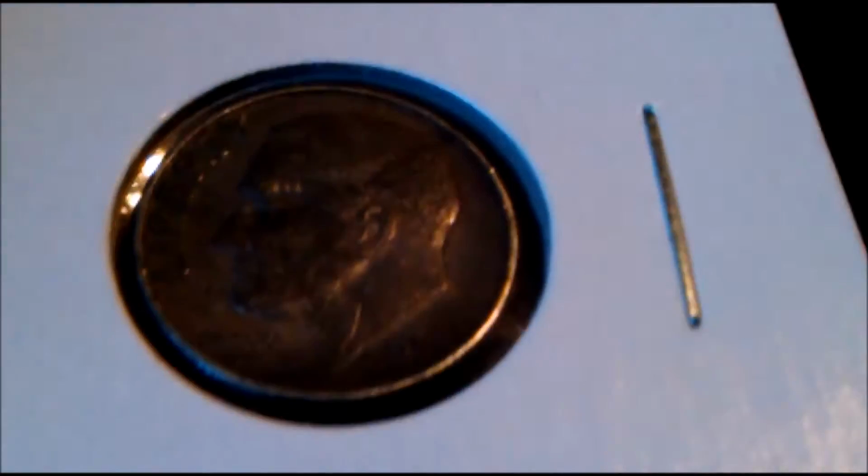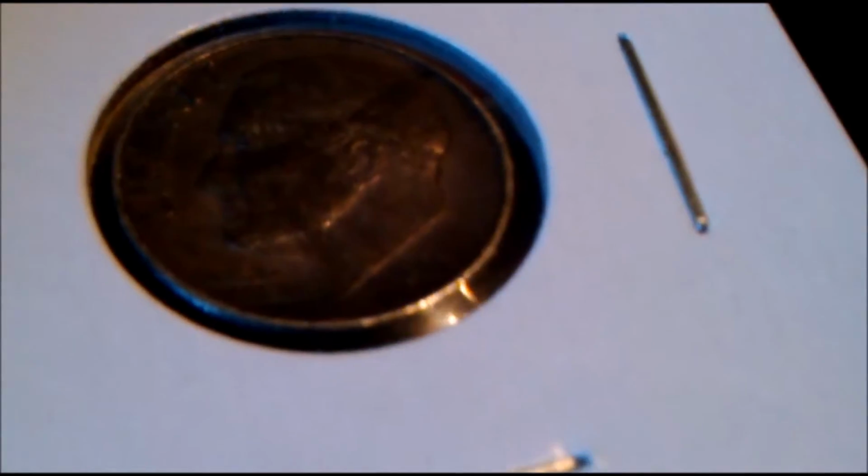The date's a little bit tough to see because of all the gunk on it. So yeah, that's the best I'm going to be able to get for this video. Sorry about that, guys. I'll see if I can post a picture of it with a little bit more clarity. Also, I'm researching better cameras right now, so that way I won't have to use this phone from now on.